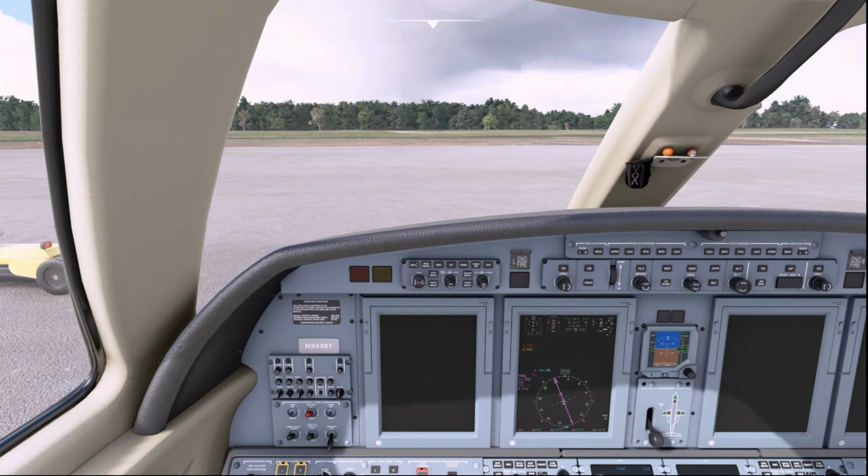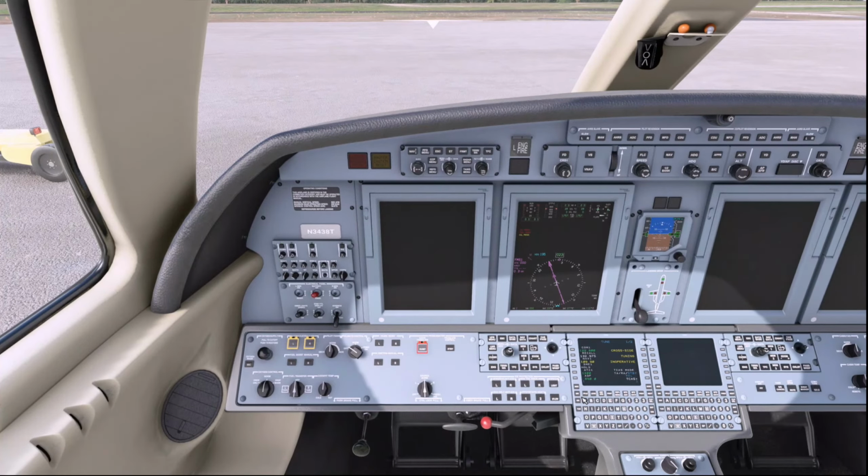Oh, what's the wind? Wind is favoring runway 9 anyway, so good. Weather's 10 statute miles, light rain and scattered 700, broken 1500. Right up my alley. Alright, so let's get the flight plan in. Not big. GDCV.